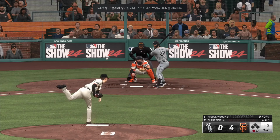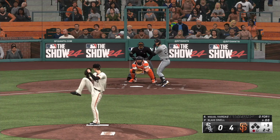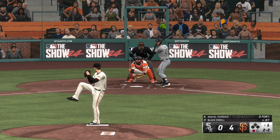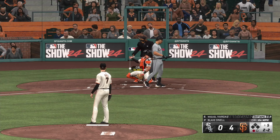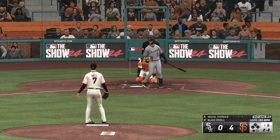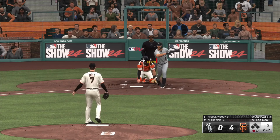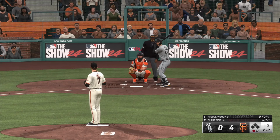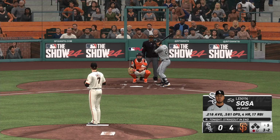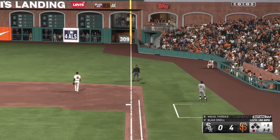One and two now. That one just misses. Really good take, especially with two strikes. Two-two now. Fouls it back with two strikes. Battling here as he fouls it away. Grinding AB right here, about to see pitch number 10. Good eye in that spot. See another payoff pitch.